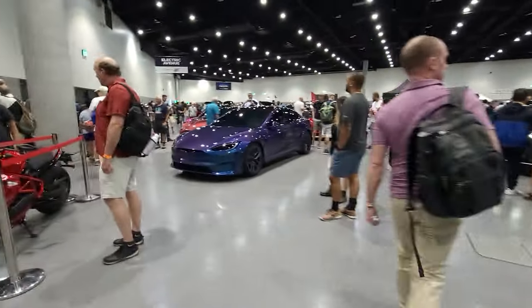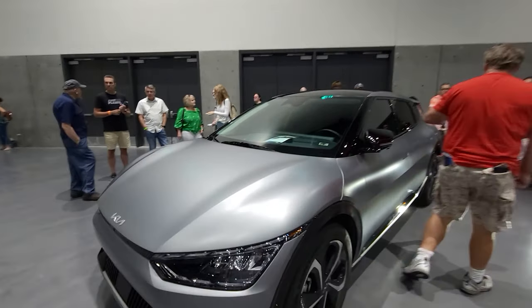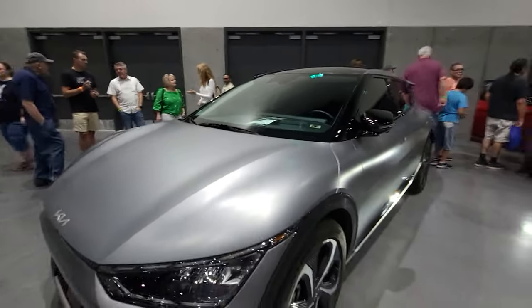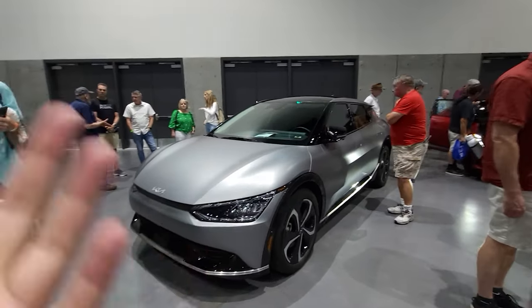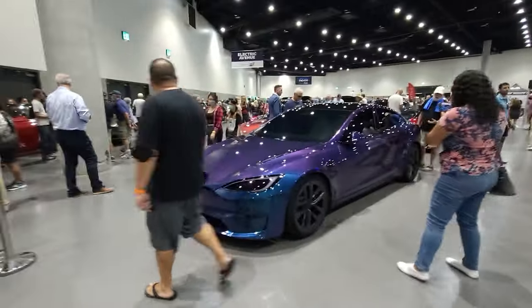Let's check out some more cars here. We have the Kia EV6 in matte sterling gray, I believe. Looks great. I think out of the Ioniq 5 and the EV6, I love the EV6 styling better. It just feels more sporty. I do love the Ioniq 5 styling, which we're going to check out a little bit. It's retro, I like it.